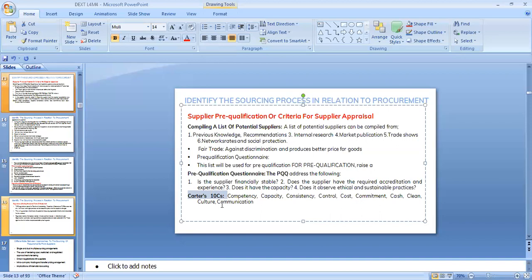Control. Are they in control of their supply chain? Is it that they are dependent on another organization somewhere? Then the cost. How much would it cost us to deal with them, to contract them? What is their commitment? Then cash. How much do they have? Clean. Are they doing their business in an environmentally friendly way? Culture. What is their culture? Does their culture go against our culture of doing business? Communication. Are they communicating in the right language that we can understand? Is there a communication barrier? Can you see how you are evaluating them now?